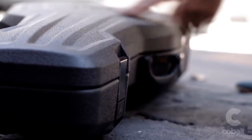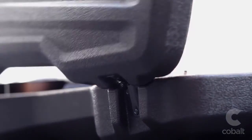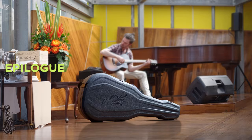Traditional development takes what is and tries to improve it. Cobalt's process is uninhibited by tradition. We first understand what's required, and then we find technologies and materials that best meet those targets. This is what innovation looks like to us.